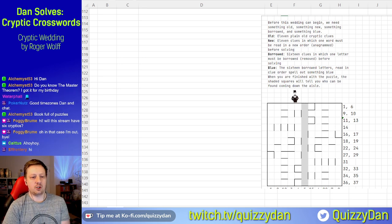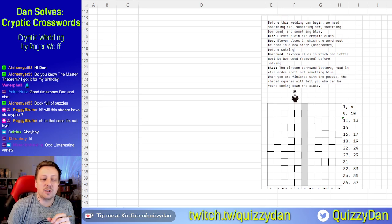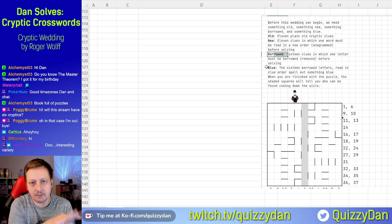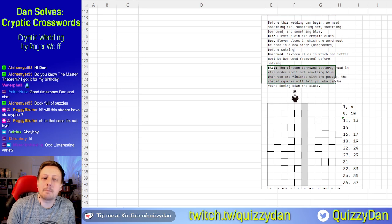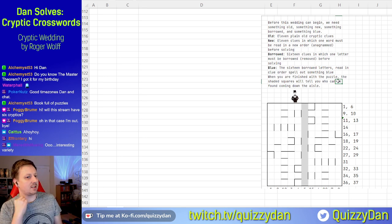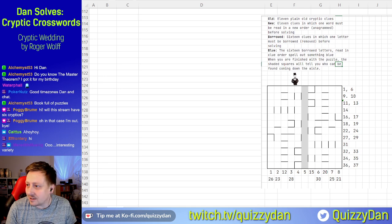Those 16 letters read in clue order will spell out something blue. When you're finished with the puzzle, the shaded squares will tell you who can be found coming down the aisle. So the blues, there aren't enough clues for the blues, as in these are clues, these are clues, these are clues, and that totals the number of clues that are in the grid. Then the something blue just uses those borrowed letters from the previous shenanigans.